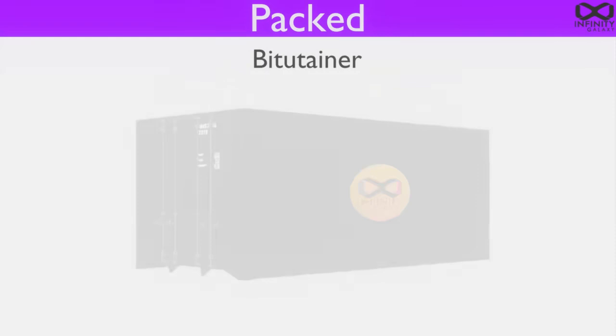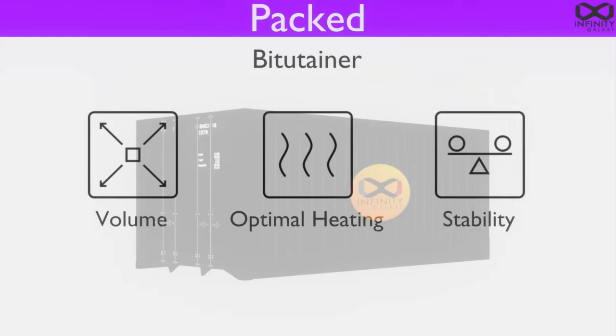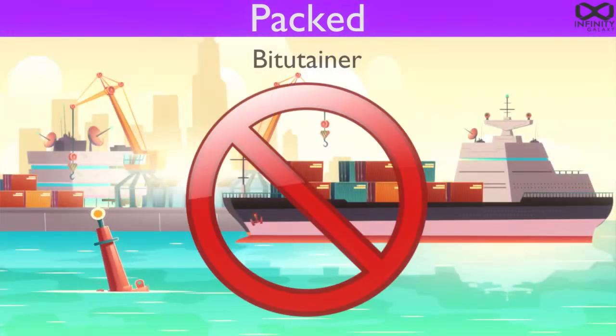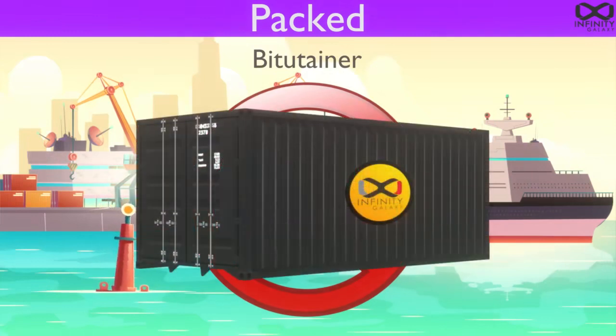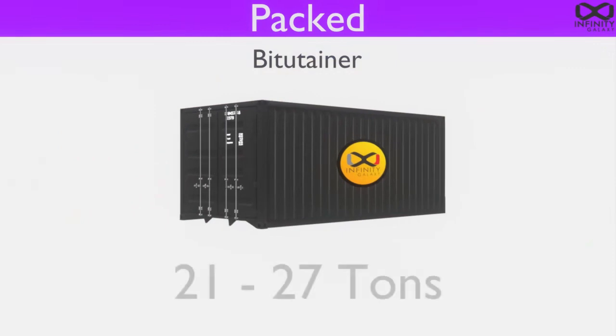Bitumener. Bitumeners are particular containers for bitumen. Due to loading volume, optimal heating, and stability, it is a suitable method of bitumen transporting. In places with no access to maritime transport, bitumener is an optimal option. A bitumener takes 21 to 27 tons of bitumen.